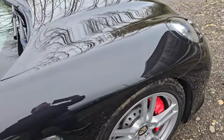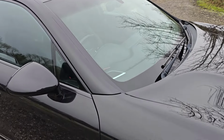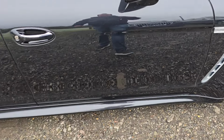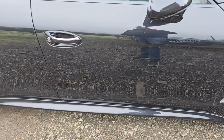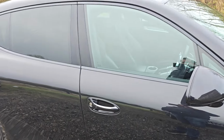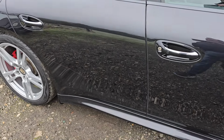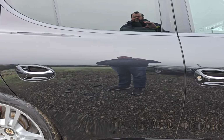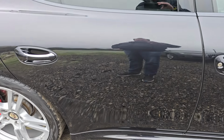No marks on the offside front wing. The bonnet's in lovely condition. No chips or cracks in the windscreen. The driver's door is in superb condition. There's one little mark there. That is about it, if I'm honest. It does have tinted glass from the B-pillar back. The offside rear door is perfect. It's basalt black metallic paint, and you can see the lovely shine it's got to it. Really, really nice condition.